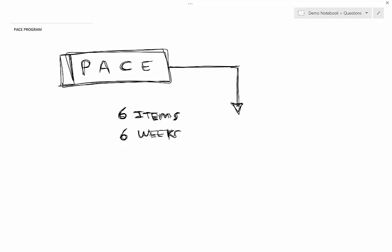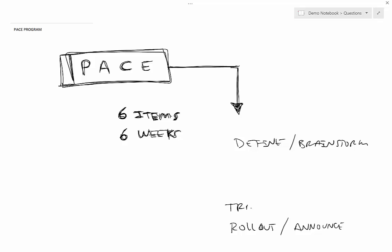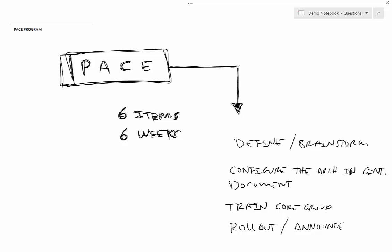If I were thinking about what a sprint would look like for developing a program like this, some generic little program, we're going to have probably in the beginning is define, or brainstorm. And this is assuming we're going to get through the whole thing. And at the end, we're going to be doing rollout, announce, which gives us 4 things in the middle. One of them is clearly going to be training some kind of core group. One is going to be documenting. One is going to be configuring the arch in Central. And then we're going to articulate the requirements.